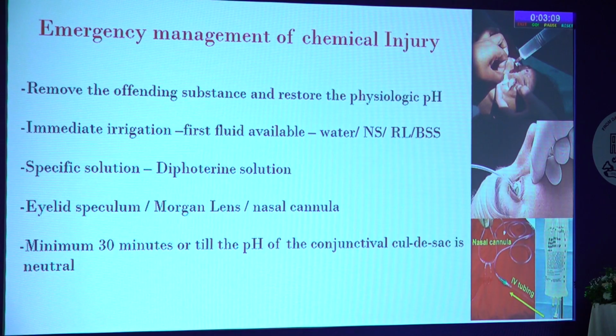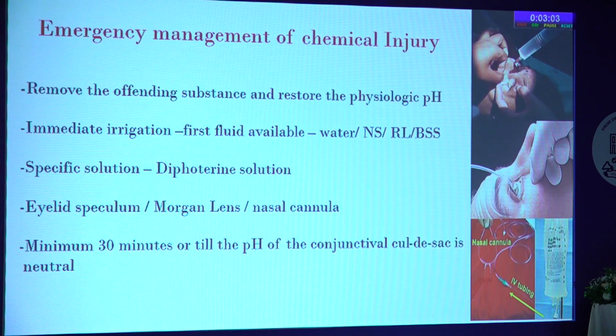We need to take help of an eyelid speculum as and when required, Morgan lenses, nasal cannula, etc. And then the question arises, how long should we irrigate? The ideal is again using litmus paper, but that is not commonly available in our routine practice. So a minimum of 30 minutes or a minimum of 3 liters of irrigating fluid should be used.